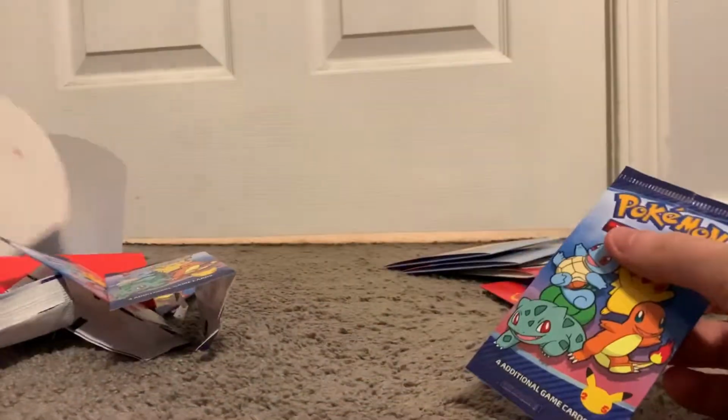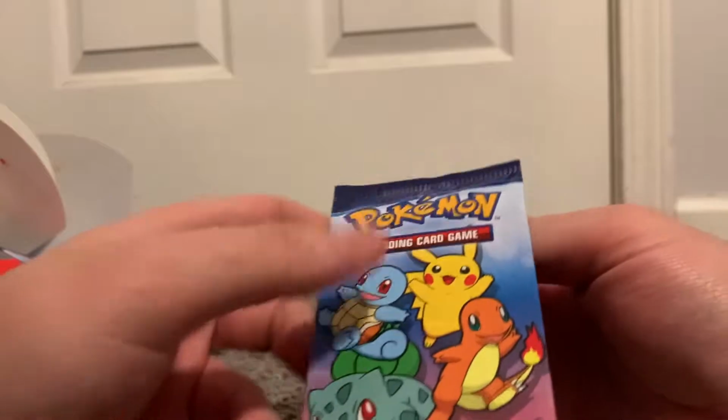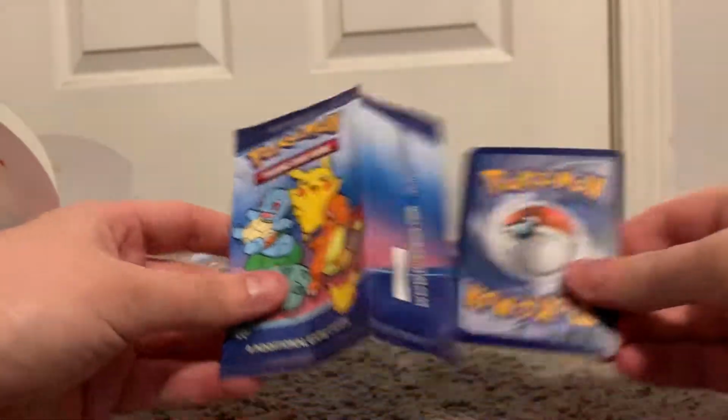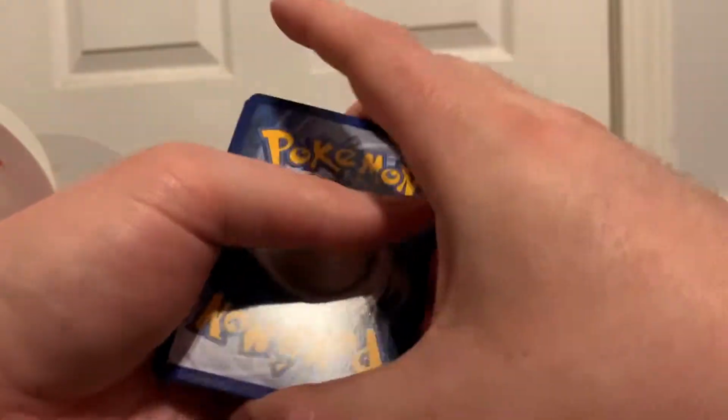I can't talk. I'm just shocked right now. I'm just stargazed by the Pokemon company for doing this. Because this is awesome. I really think it's awesome how they're doing this.